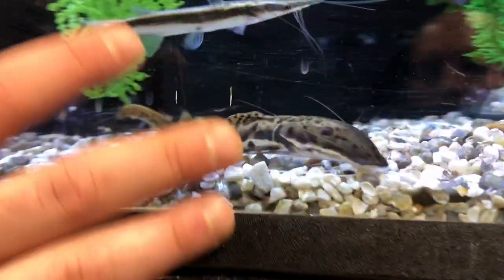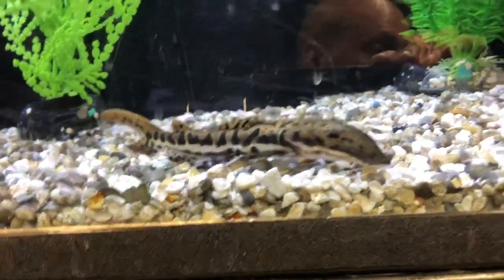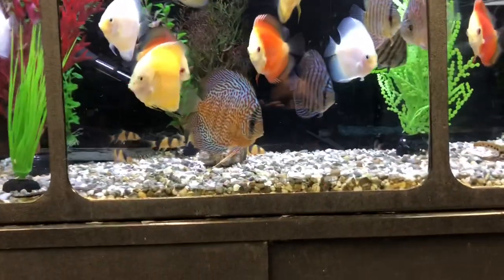Got the tiger shovelnose, lima shovelnose. Yeah, we swam with these guys at Fish Fair. See, they're almost 4 feet long. Right? Oh, yeah. I said, he'll probably be there in 10 years.